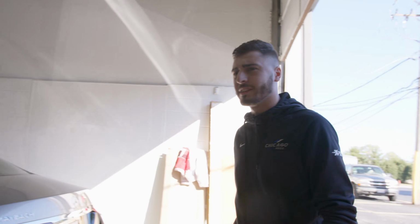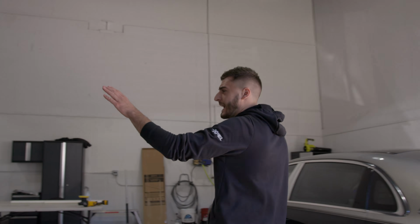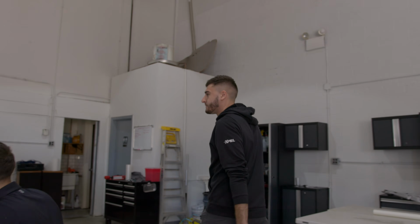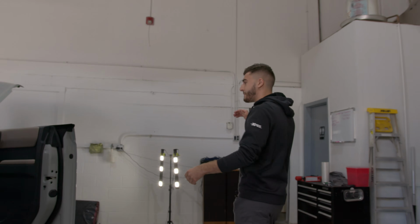We're gonna check on these boys, see what the progress is. Looks like they got the top off. They're working on getting the door handles off. They got the flares off. The mirrors are off. It's just about ready to wrap. We're gonna get started on it.